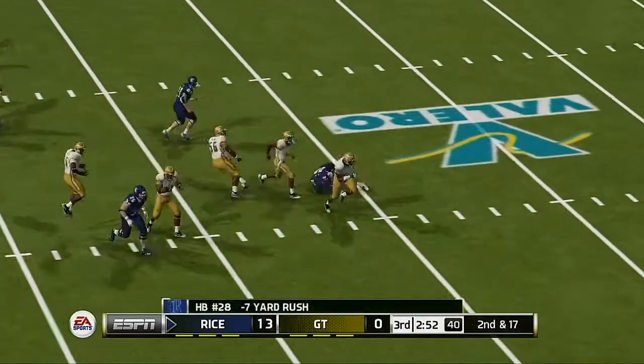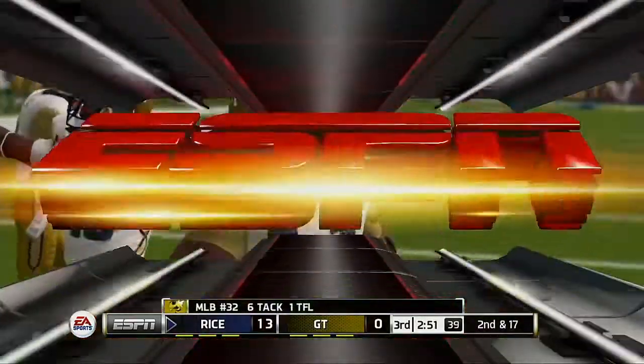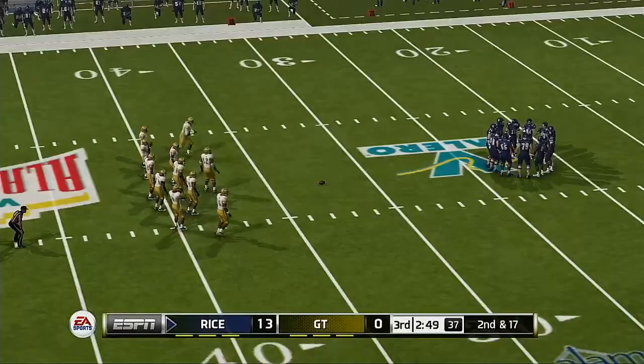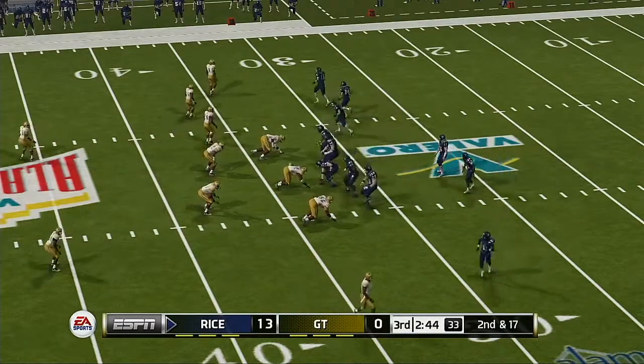Give to the tailback. They bring him down in the backfield. You're not going to see this very often from this running back. He just got gobbled up pretty deep in the backfield. Second down and 17 to go. Ball on their own 32.